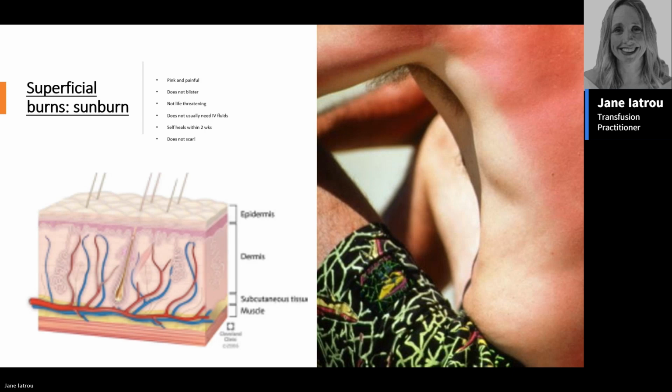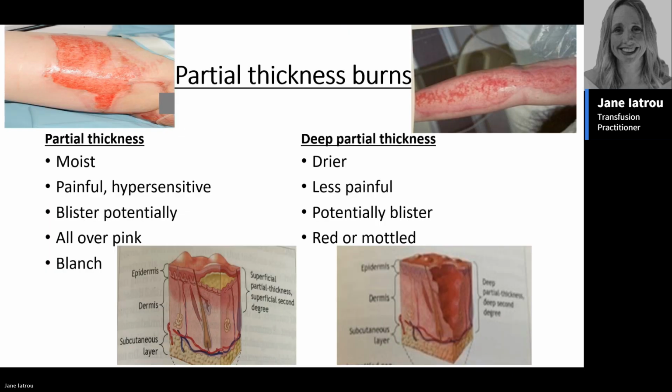This generally doesn't need IV fluids, but obviously there are some cases where people get sunstroke, which can dehydrate. So not in all cases, but it generally doesn't need IV fluids. So I kind of like talking about that because it's got a really very good outcome.